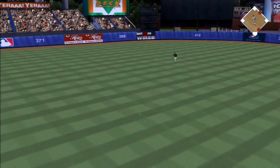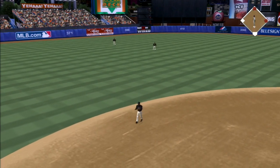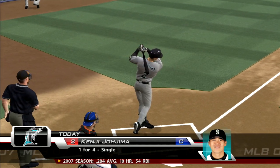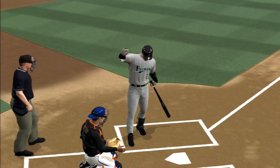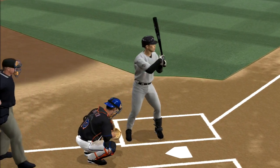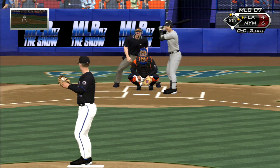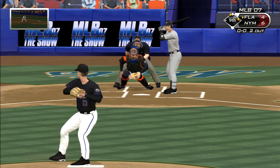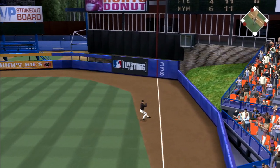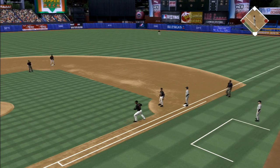Hard hit ball back up the middle, and that is through into center field, a base hit. Kenji Johjima will dig in. He singled his last time around. Hit hard toward first. And this is going to be a fair ball as it'll head to the corner. And the runner will score from second.